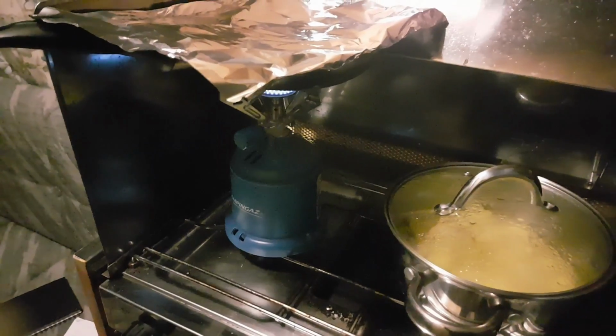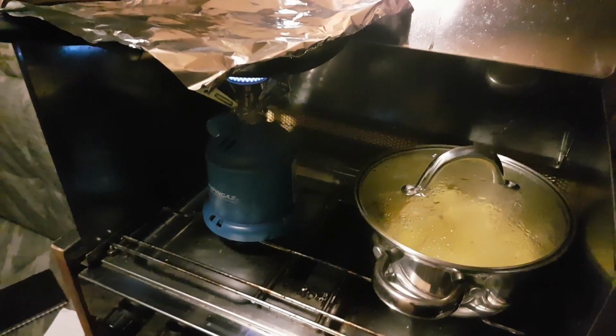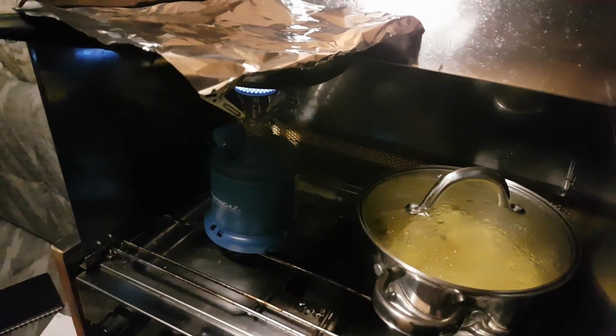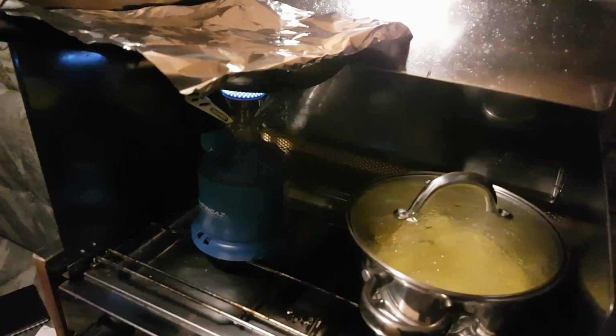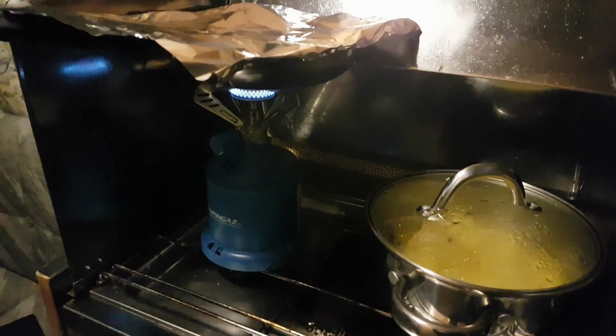What do you do when you're halfway through dinner and the gas runs out? And we thought that we would make it back to home base, but no. Luckily, our stand-in camping gas to the rescue.